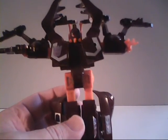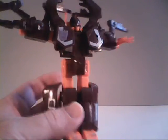Let's see. Does it look any better here with the other weapon? Nah, not really. Try it with both arms. Nah, just makes him look like he's waiting for his deodorant to dry.